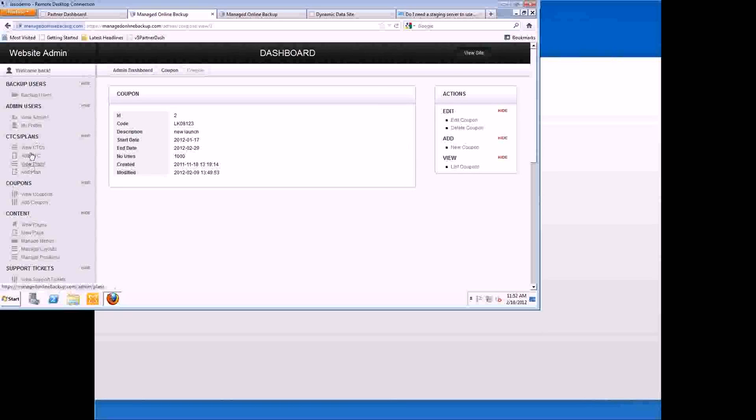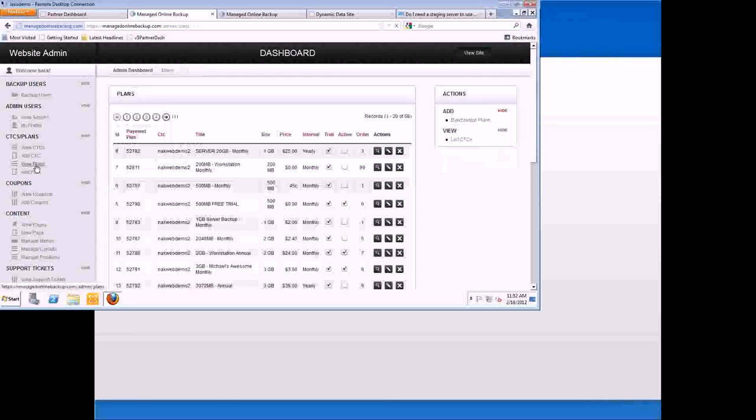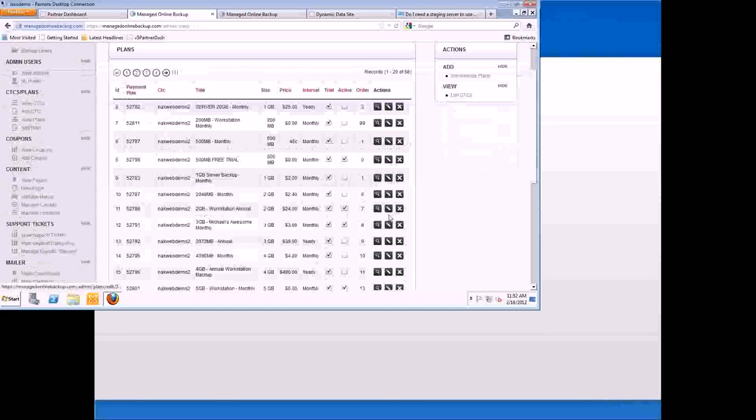CTCs and plans, well, really it's just plans that you have to worry about. And you go into plans, and it's very simple to edit the pricing availability of the plan. So we have this 2 GB workstation annual account. So if I go to my website, when I go to my sign up page, I can edit the content up here in the content section.